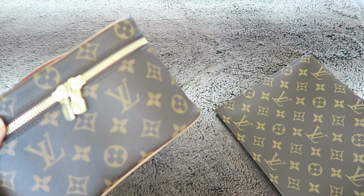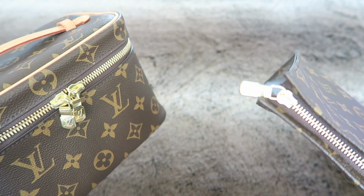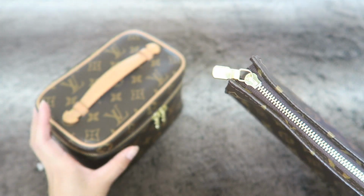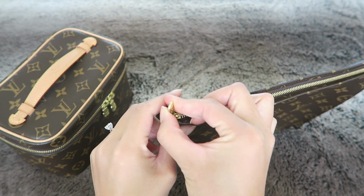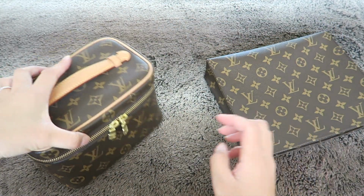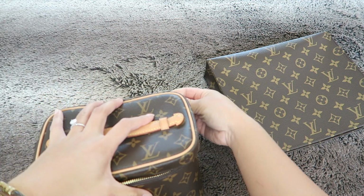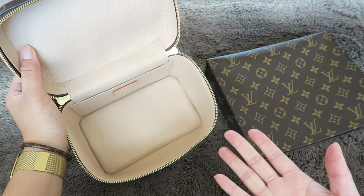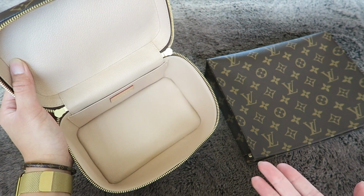So as far as the zipper goes, both pieces do have a golden brass zip closure, as you can see here. And the Toiletry Pouch only has one zipper and, I want to say, a more narrow opening. But the Nice Mini has a double zipper that you can open, and it has such a wide opening, so when you open it up you can easily see everything that you have packed inside, which is something that I really like.